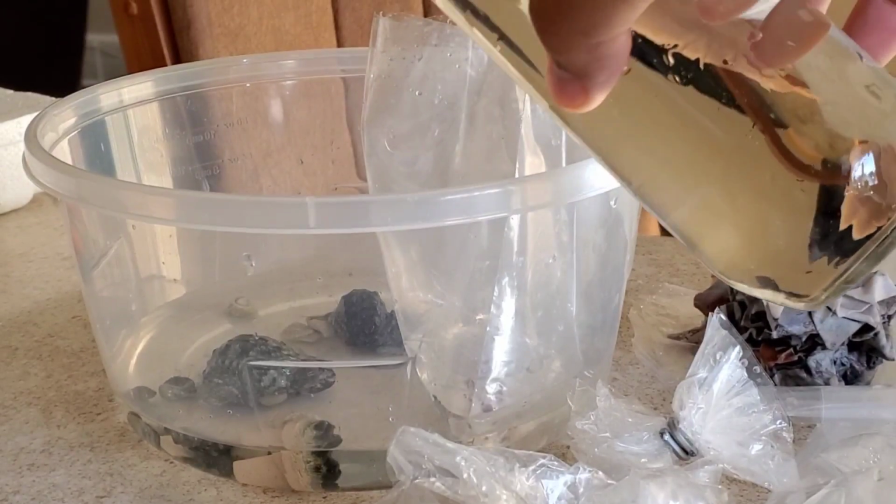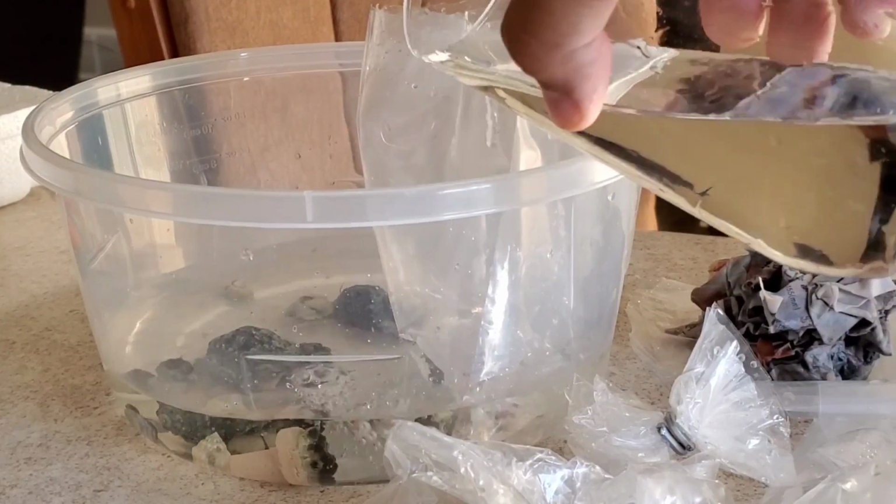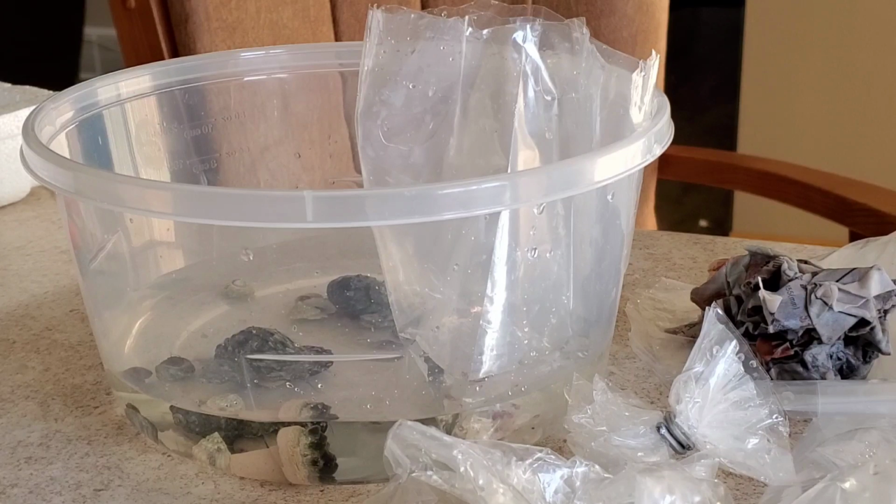And then here's the water basically I got out of the fish tank. I'm just going to pour about half of it in there. We'll let them sit for a little while to get adjusted. I'll put the rest of the water in there. Then we'll move them over to the tank.